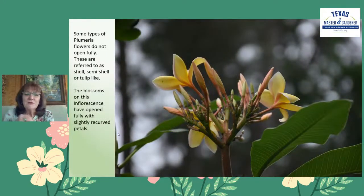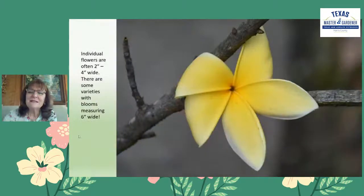Some types of plumeria flowers do not open fully. They're referred to as shell, semi-shell, or even tulip-like. The blossoms on this inflorescence have opened fully with slightly recurved petals. This is a perfect photograph of an inflorescence. You can see the mature blossoms as well as the immature green blossoms and the different stages of the blossoms as they mature and open.